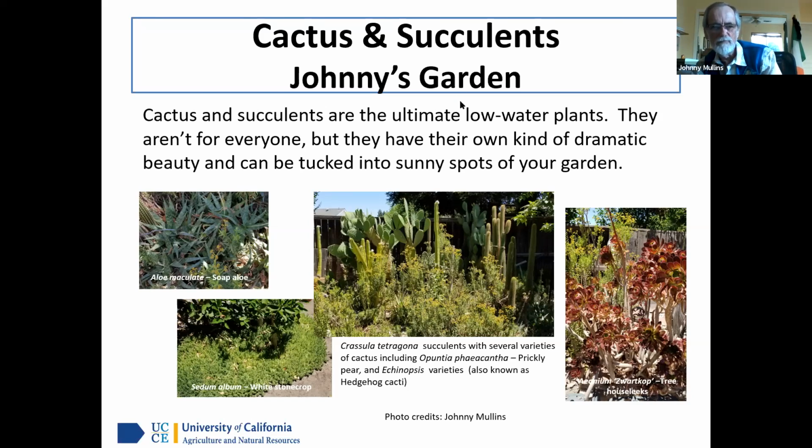Dead center in the middle, you got quite a variety of cacti and succulents. On the right there, the first in the foreground, we have Crassula tetragona, which is the miniature pine tree. And you just plant one of those and it'll take off. It gets 3, 4, sometimes 5 foot high, multiple branches, and gives a nice look and a nice dense cover.